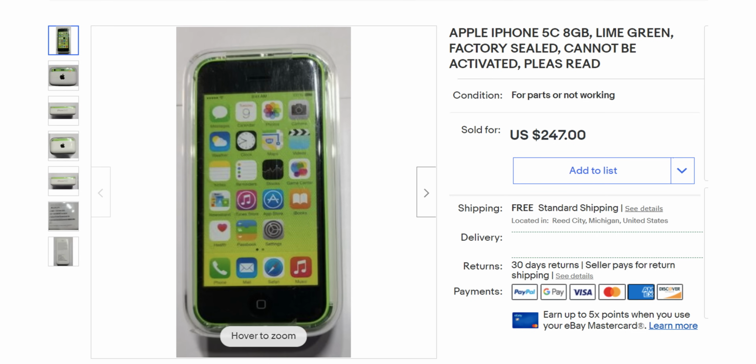And last but not least, an iPhone 5C. Again, we didn't see this one before because it wasn't listed under new. It was listed under for parts or not working. And the reason it was listed under that is because it can't be activated. It has a bad ESN or bad IMEI. I think that's the same thing.